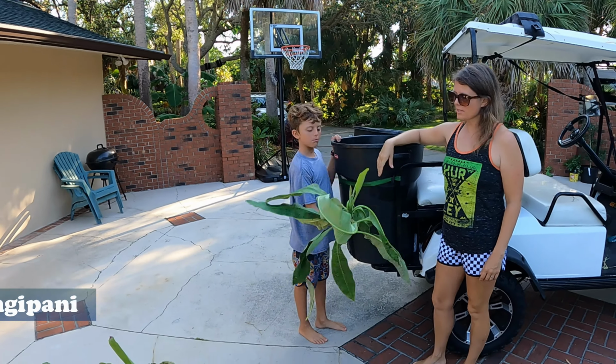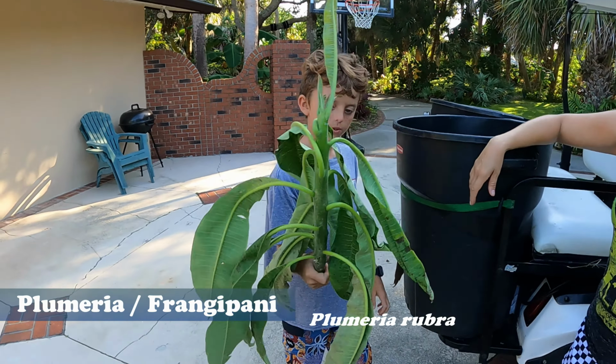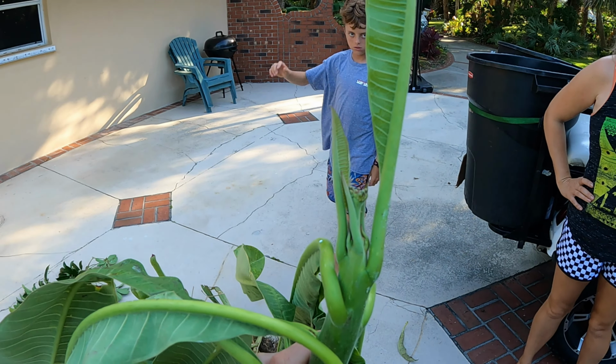Is there anything left? Oh, it's not a pirate's plant without a plumeria. Yeah, sorry, a plumeria cutting. Teddy and I tried to scope out the yard this came from the best we could, and we couldn't figure out what it was. The plumeria wasn't flowering. It looks like this one had flowers on it right there, but who knows what color or what variety it is. So, is that it?